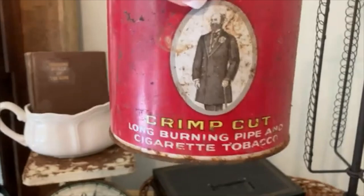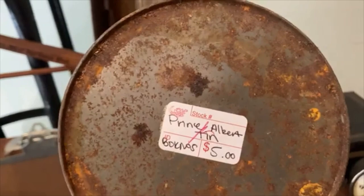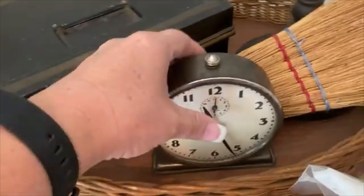Found this at Angel's and I thought this would be really pretty with some old paintbrushes or possibly some Christmas greens. I don't know. But my grandfather rolled his own cigarettes with Prince Albert, so this kind of tugged at my heartstrings. And then I found this one at Angel's. It's an old Westclocks.